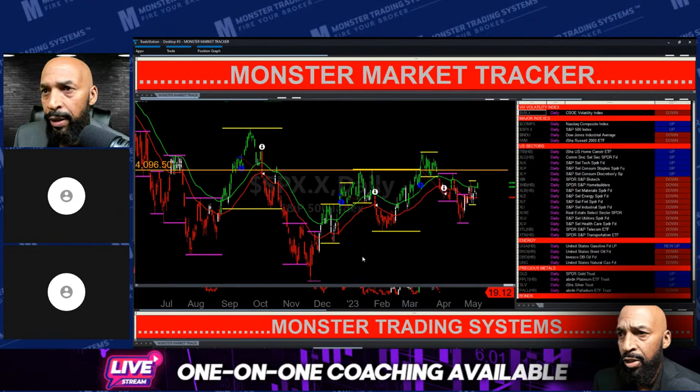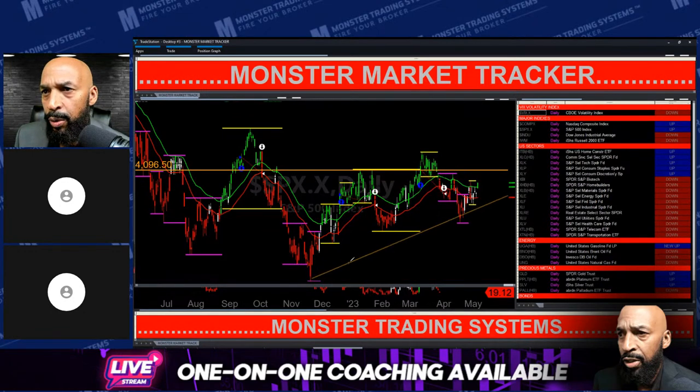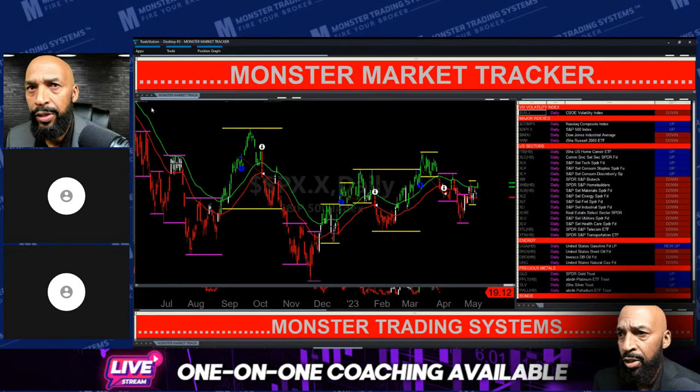If we bring in a trend line here, we can see where price is moving higher. Right here, price is definitely moving higher, being squeezed, and there's a good target at resistance right here. So that's the S&P.